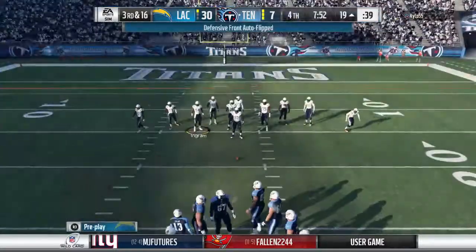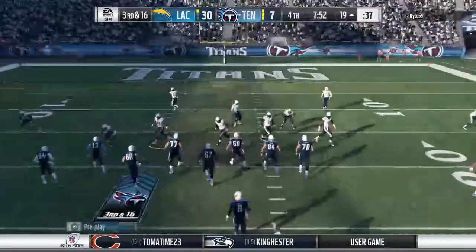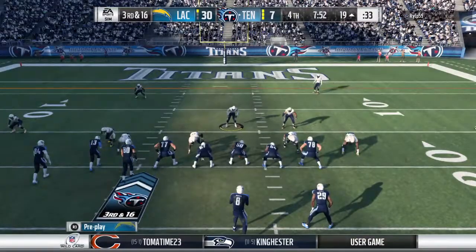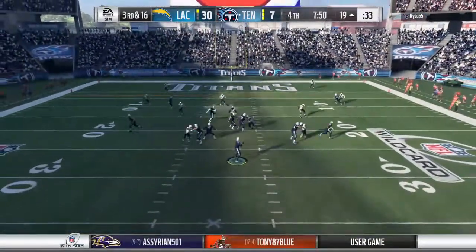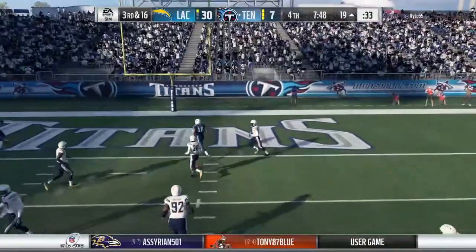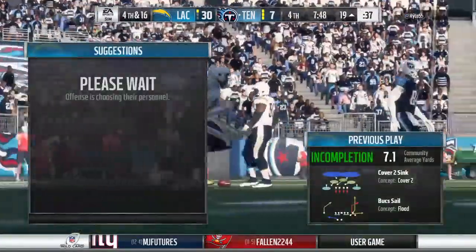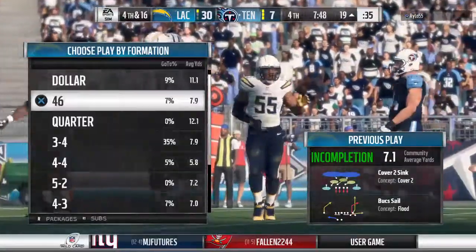The Titans on 3rd down. They've converted 3 times in 8 chances. This is 3rd and 16. Mariota to throw it, and he couldn't hang on to it through the contact. Incomplete. I think that was a good job there defensively.